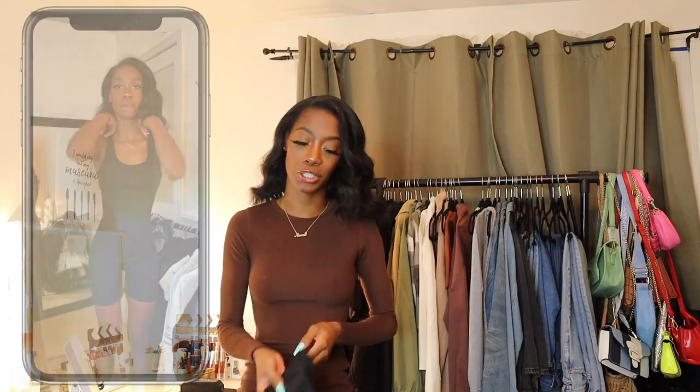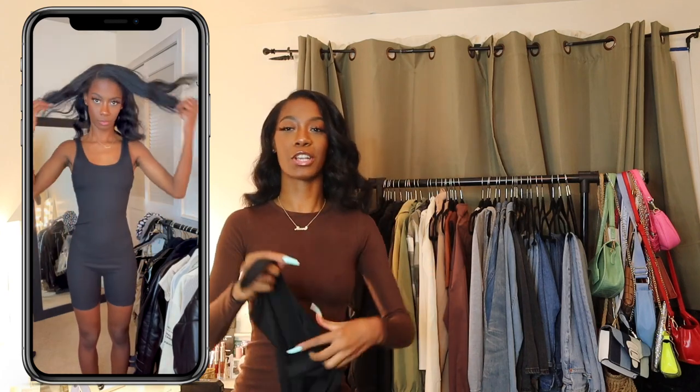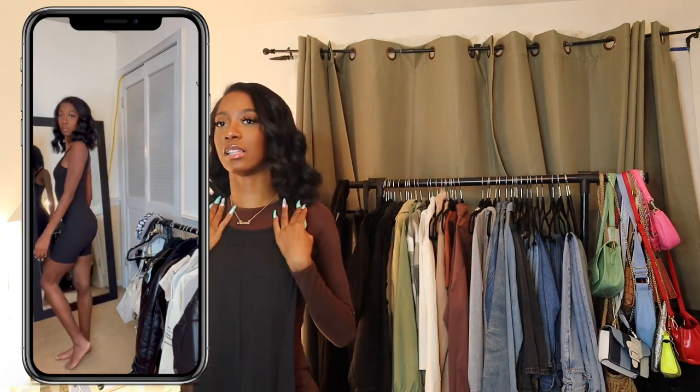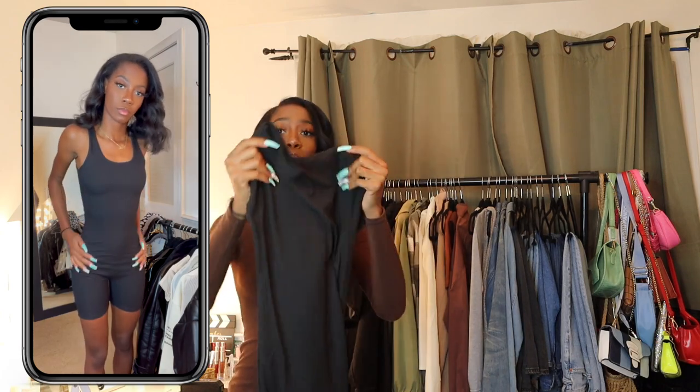The next item that I got is literally the exact same thing. Because y'all know, if it come in black, I just might have to get it in black. So I got the same romper in black. I'm really excited to try these on. But I'm kind of scared because this does not look like an extra small. This looks really, really big. But the quality is great.